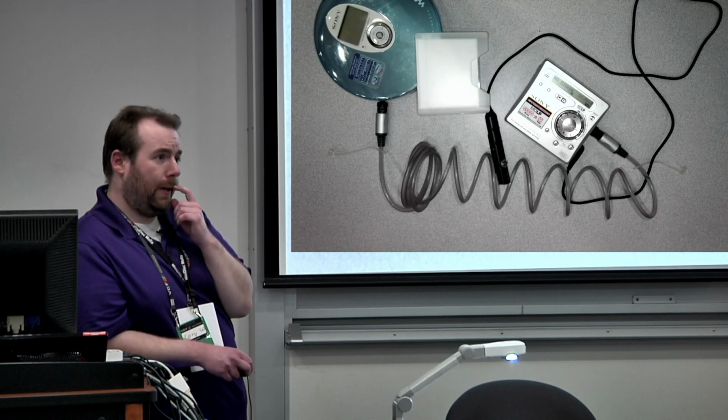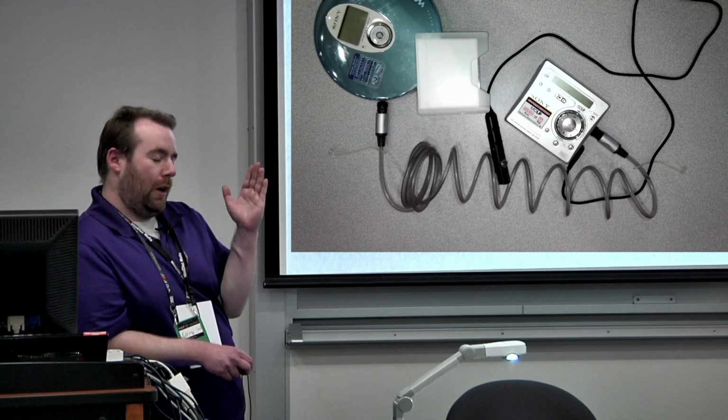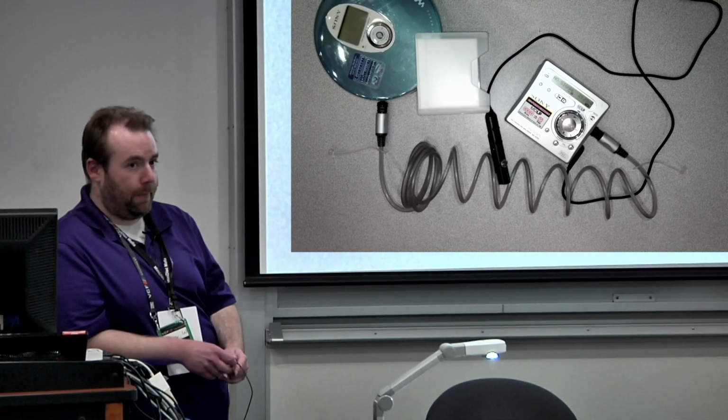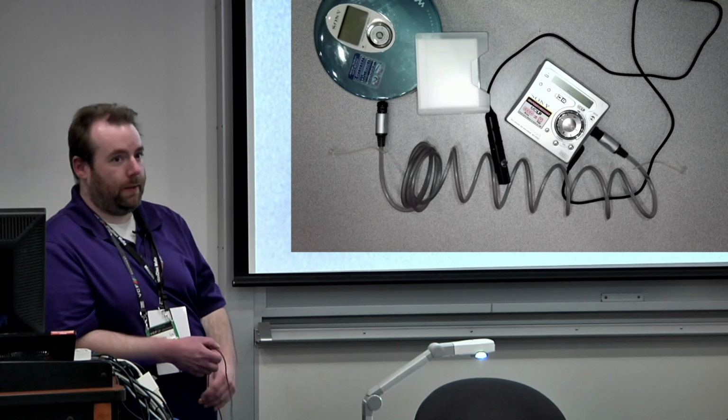The whole idea of file orientation is basically, in the early 2000s, most people were using their computers to manage their music libraries instead of keeping giant piles of CDs around.